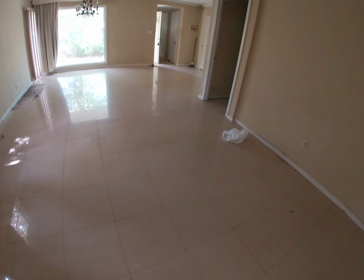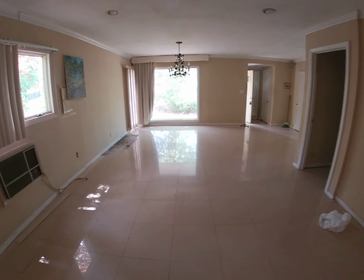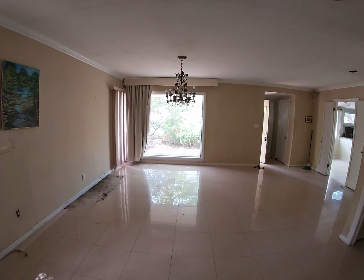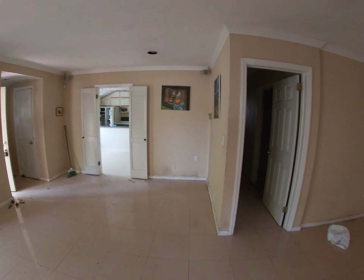So I will assume this house has radiant baseboard heat in the main living area. And I'll show you what I mean when we get there and it's broken and no longer works. So these floors would need to be smashed up or new heating systems put in.